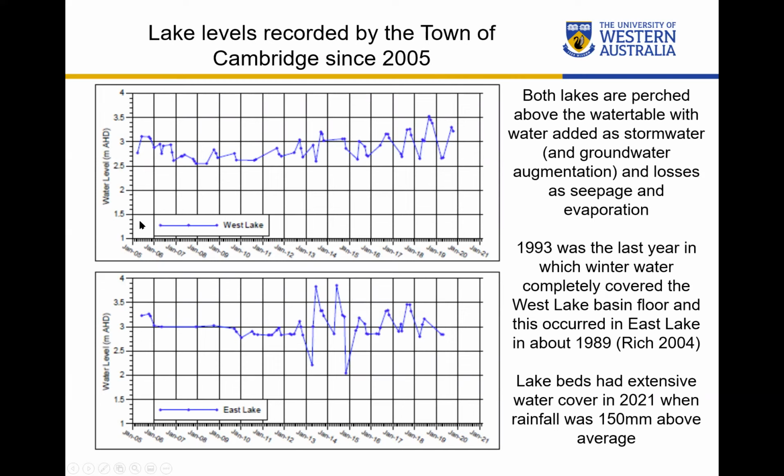Okay, so the town has done some monitoring of the levels in the two lakes since we finished in 2000. So about 2005 to fairly recently, we've got levels from the West Lake and from East Lake. And basically the levels are just very close to, as you have observed, they go up a little bit in the winter when the runoff comes off the roads, but in the summer, the whole system dries out pretty well. So you just get the lake bed exposed, except where it's topped up with groundwater.